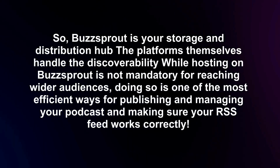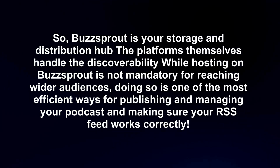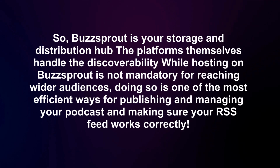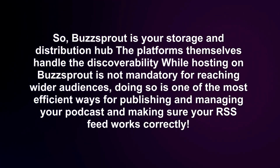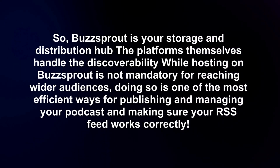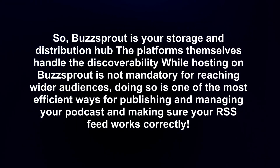So, Buzzsprout is your storage and distribution hub. The platforms themselves handle the discoverability, while hosting on Buzzsprout is not mandatory for reaching wider audiences. Doing so is one of the most efficient ways for publishing and managing your podcast and making sure your RSS feed works correctly.